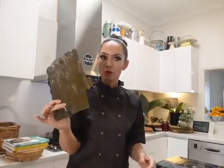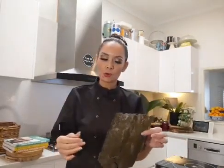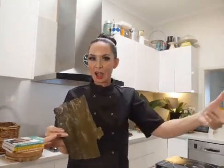Now, kombu, of course, is seaweed, so it's vegan. Anyone can use it. I haven't heard of anyone yet that has an allergic reaction to it. So it's very, very versatile, because it can go in soups and stews and curries, and tagines and all that sort of stuff. And it's easy to make, and it's really, really cheap.